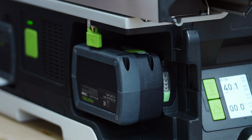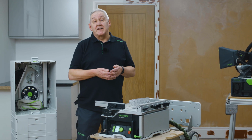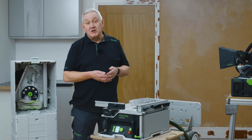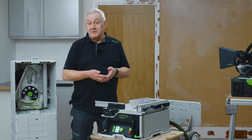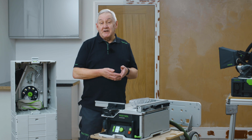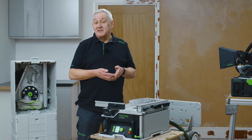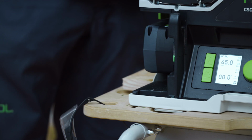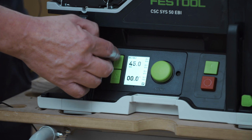Powered by two 5-amp 18-volt batteries, the CSC SYS 50 can provide power for the working day when used with the energy set and dual charger, meaning that you can have two batteries on charge at all times. And the power delivered by our EC-TEC 2 brushless motor is more than a match for our equivalent mains table saw, the CS 50.